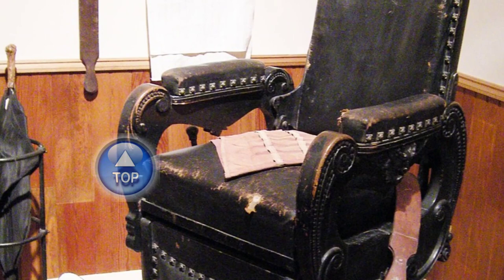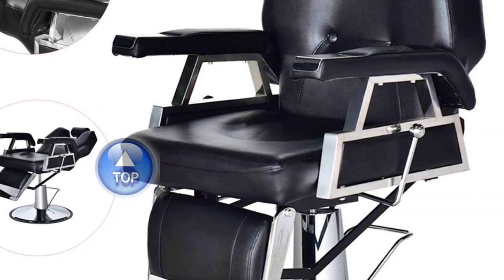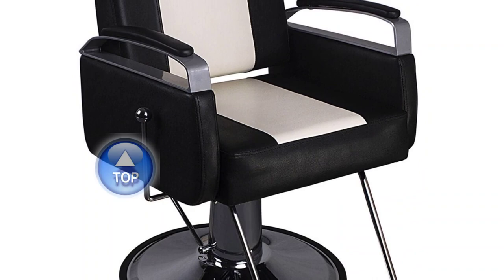Today I'm sharing the best top 12 barber chairs for your saloon. And this collection has been meticulously crafted by analyzing customer preference, the ratings attributed to their source, their pricing, and the models that garner the highest online sales.